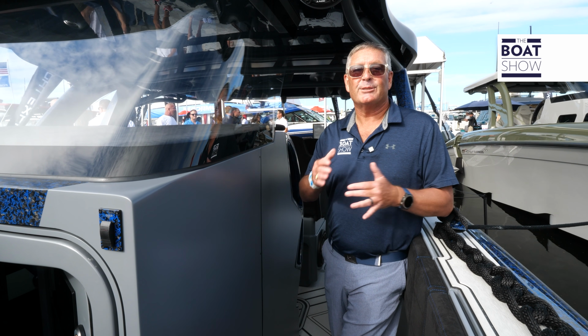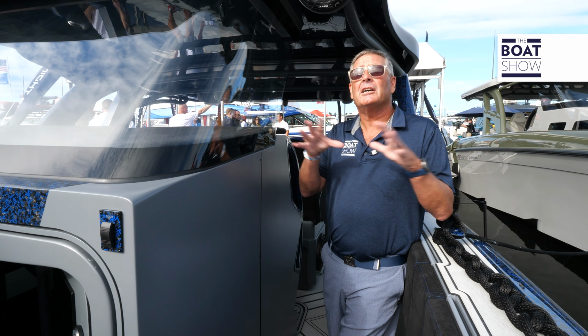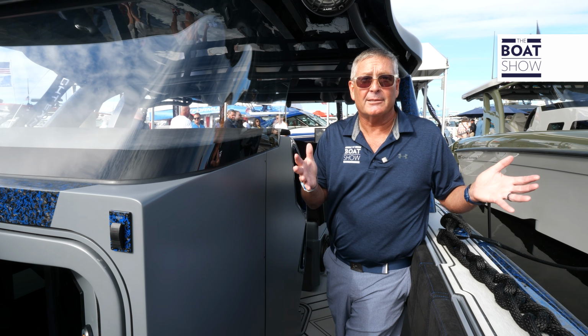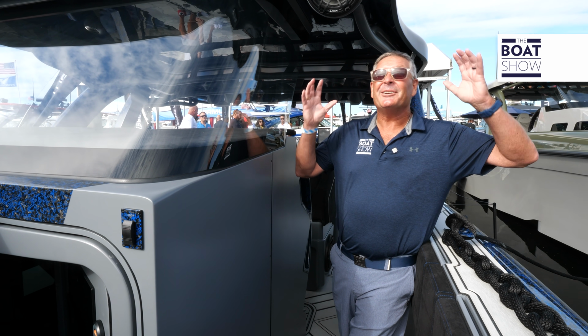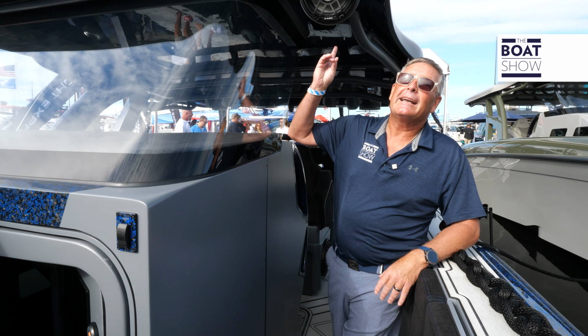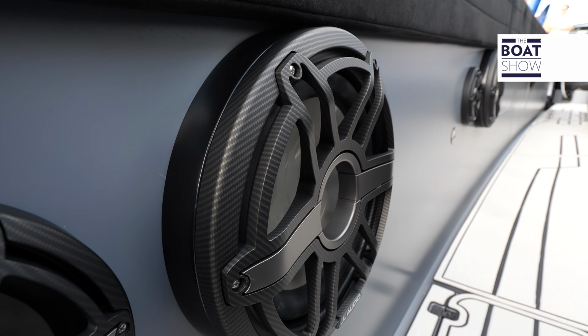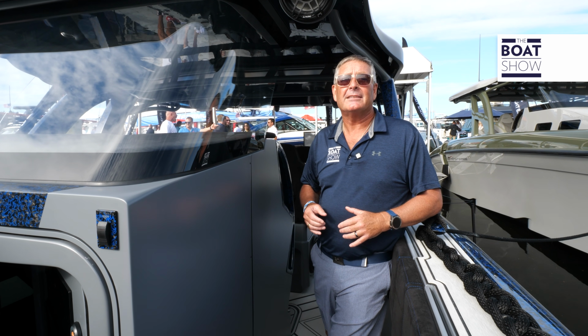Why the 49? Because they're filling in that gap between 43 and 52. This is a luxurious boat. You're gonna get it the way you want it at Midnight Express because it's custom. So let's talk about Midnight Express. It's always a party. You know you're gonna have a great sound system. We got a forward-facing kicker right here, in addition to all the JL Audio speakers all over this thing and a massive subwoofer. Man, so much going on.